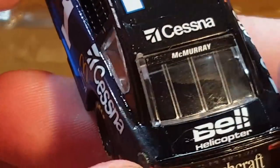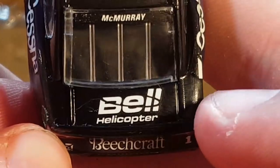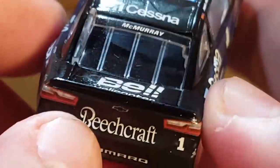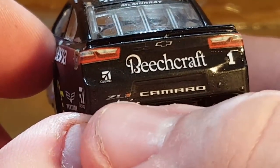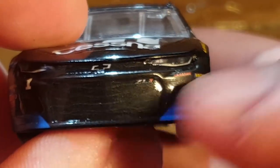I think I hear a wasp. That's not good. Anyway, we have Bell Helicopter. I'm hoping that's what the logo looks like with that little swirl out there. I'm sure it would be. We got Beechcraft on the back with Camaro 1, ZL1, and Cessna. Isn't it ZL1? Yeah, okay. I saw the ZL1 on the back, and I thought, wasn't that supposed to be right here?